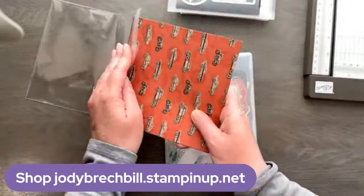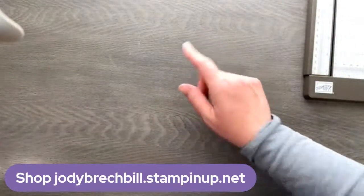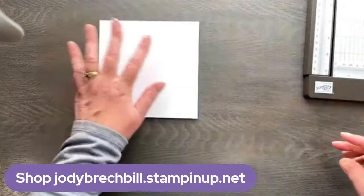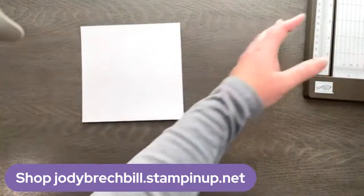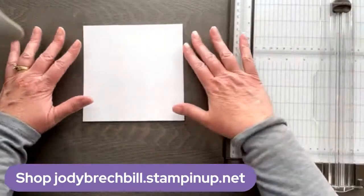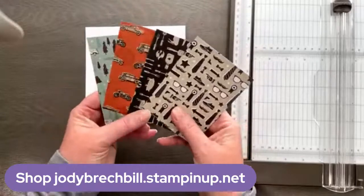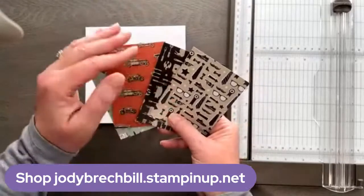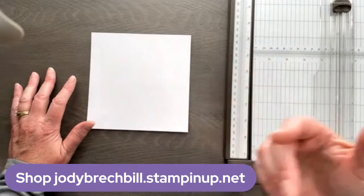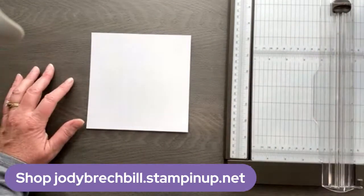We are going to do something called the stack, cut, and shuffle. Have you guys done this before? Getting the most out of your designer series paper. Okay, so what I did, I'm just going to use plain old white first of all to show you how I did this. So I cut down, what did I use? Four. So I used these four patterns. These were 12 by 12, cut them down into 6 by 6s and trim them down. You get a ton of cards. I'm only going to show you a couple, but I'm going to do four, but I'm betting you could get 8 to 12 maybe out of four pieces of paper.